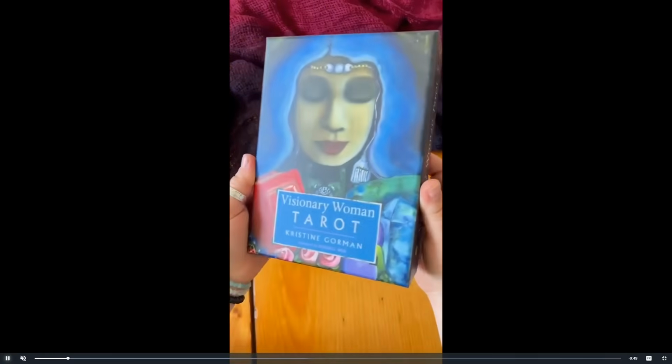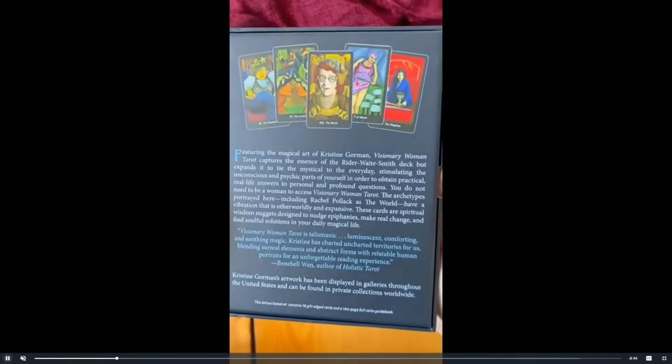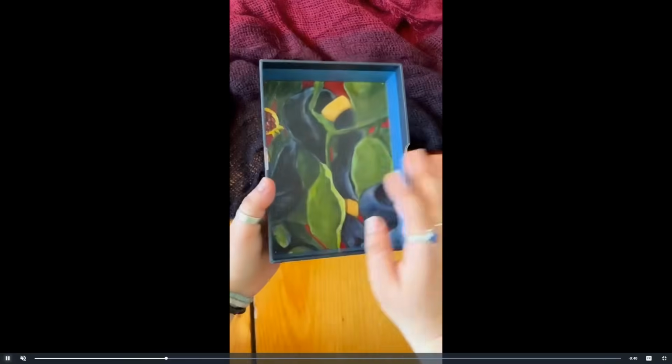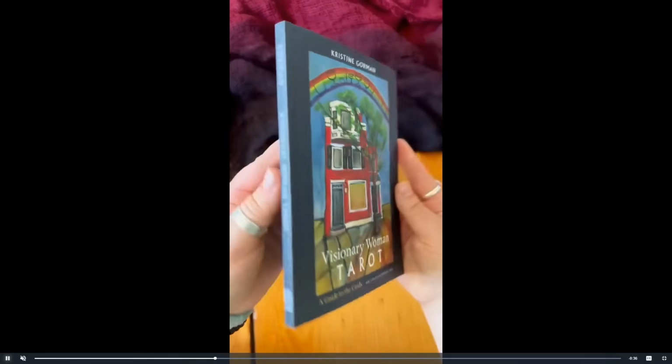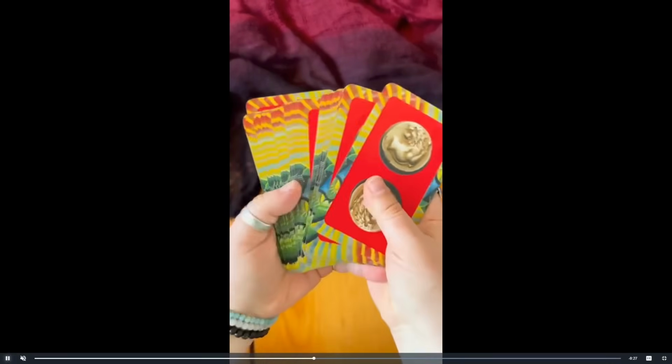So here is that box. Looks like a larger size box. Hard box, finger cutouts, 2-piece. Nice design on the inside. Guidebook looks like a nice size as well with colored pictures in it. Beautiful. Bright backs of the cards.